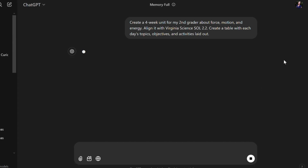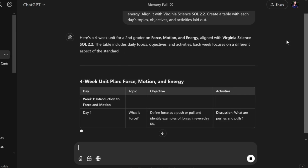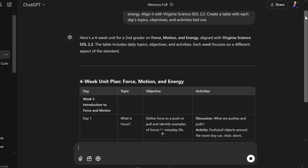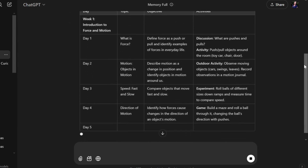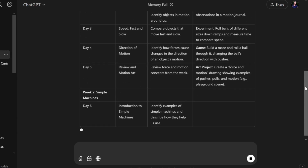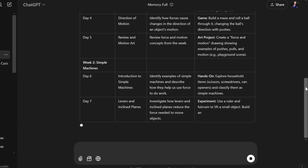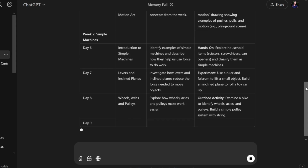I asked ChatGPT to create a table for me for my 2nd grader. I asked it to align it with Virginia's SOLs, their standards of learning. I have looked at the Virginia standards of learning. They're free PDFs online. All the states have some sort of learning standards, whether it's Common Core or TEKS in Texas, or SOLs in Virginia. And you can go on your grade level that you're looking for, the subject that you're looking for, take a look at those. And that just acts like a plan.